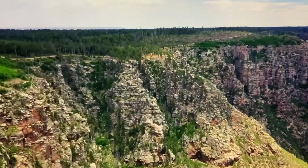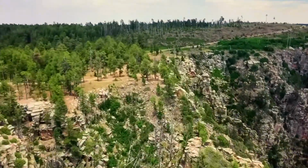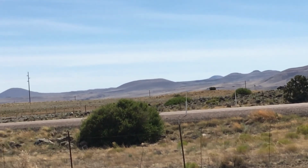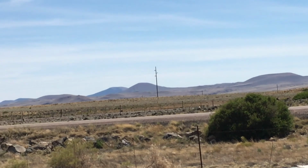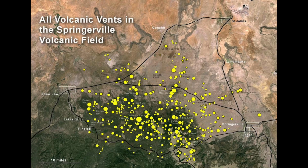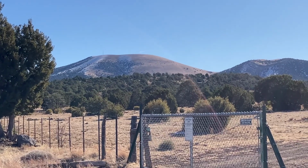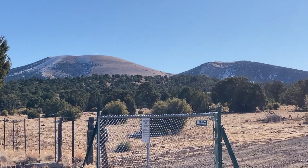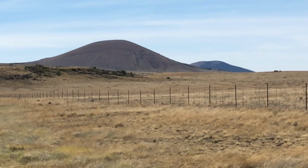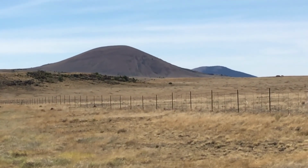Once you're on top of the rim and travel north, you get to Show Low and the White Mountains and a large volcanic field of cinder cones and dormant volcanoes. We're surrounded by 405 volcanoes and lava tubes that are relatively young. According to geologic terms, young means 300,000 to 2 million years old. Today, volcanoes remain dormant.